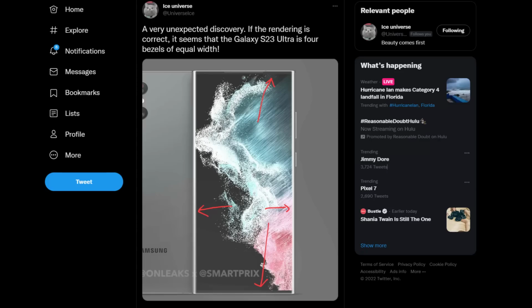Additionally, reliable leaker Ice Universe has also noted that based on these renders, we might actually get 4 bezels with equal width, which enhances the design even further, making it more harmonious.